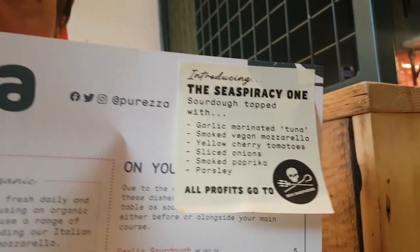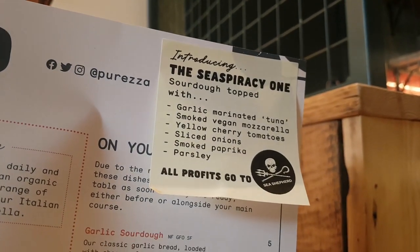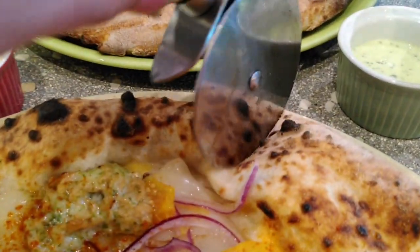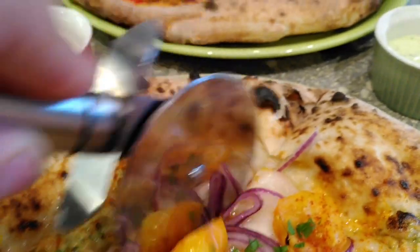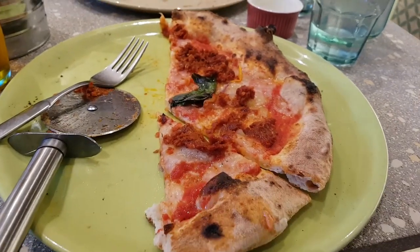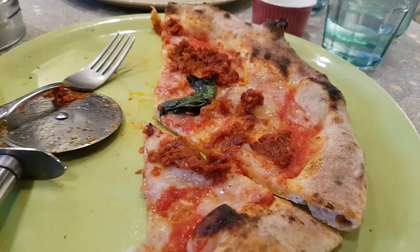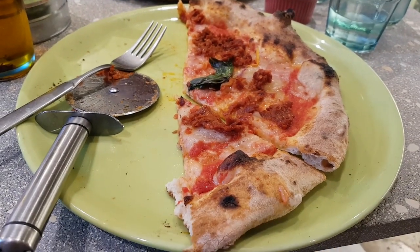So here we are. Last meal of the holiday. Oh, this is the one that Dan's going to go for. The Seaspiracy pizza. Yeah, I'm going to try it. Yeah. I might not finish mine. Might have to take it on the road. I had a margarita with spicy andouille sausage. It was very, very good.